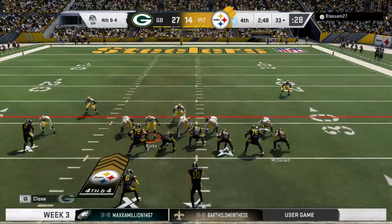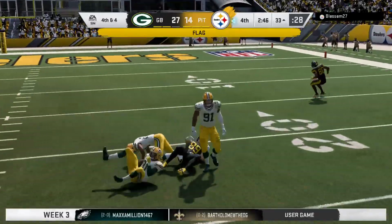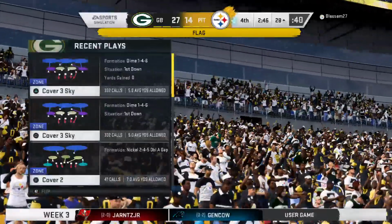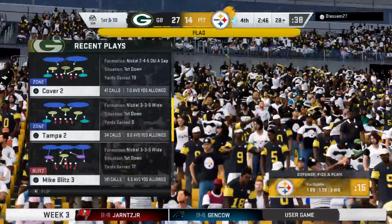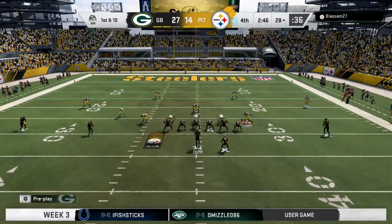Hey, Charlie. On 4th down. Done. And he finds McDonald. And he's got this down almost to the 20 before he's dropped. So that one will be accepted. A lack of discipline defensively on 4th down, and now that leads to a 1st and 10.